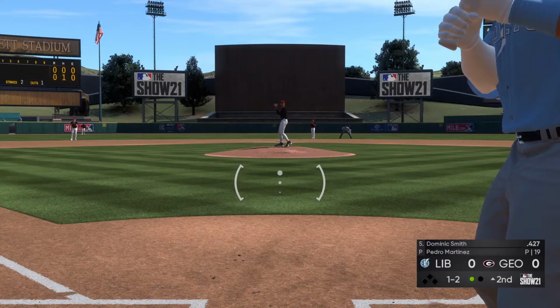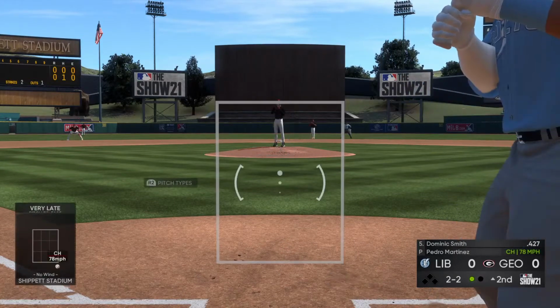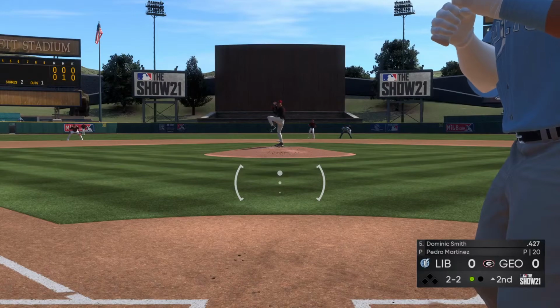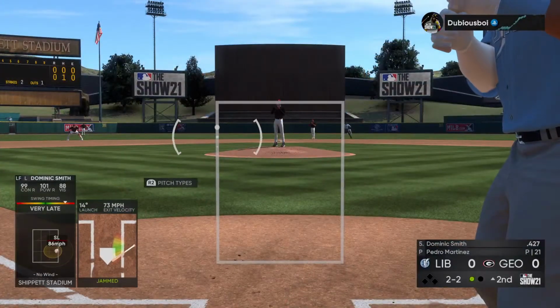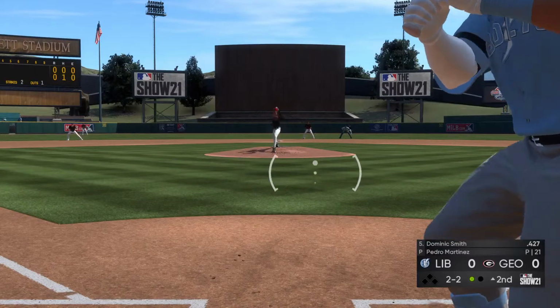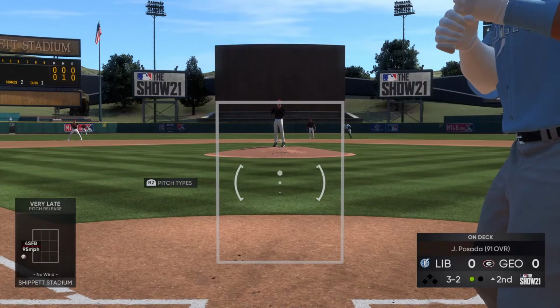Now another 1-2. This is exactly the reason why this guy has been so successful and has played this game so long, scrambling pitch after pitch, making this guy work out on the mound. 8th pitch of the at-bat coming up. And this misses, so that'll fill the count at 3-2.